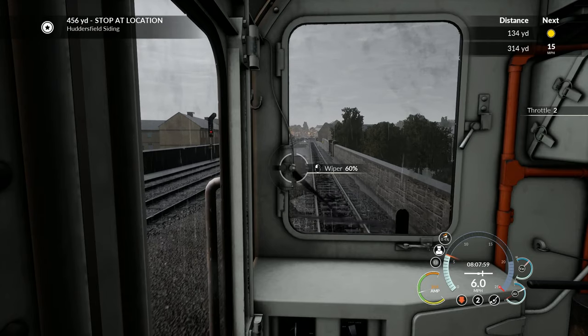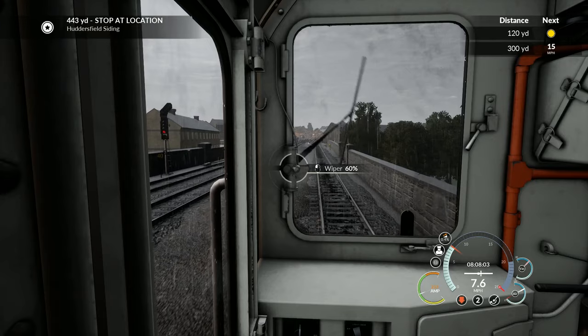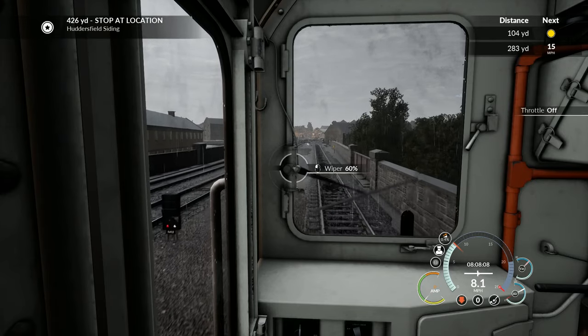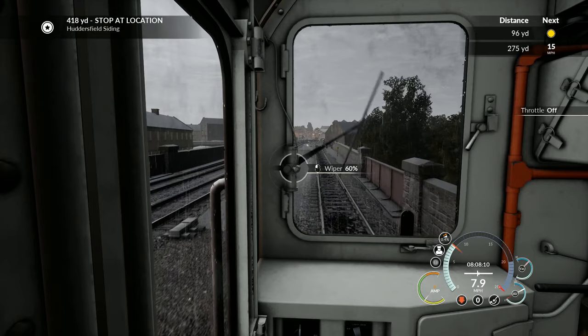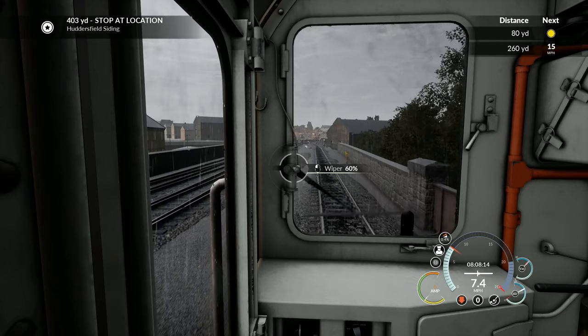See, for me, that's a crazy detail, but I know for somebody who's way into trains, they'd say, oh, you know, the Class 08 didn't have a wiper like that. It had a completely different kind of wiper that looks almost identical. Man, that is some detail for sure.